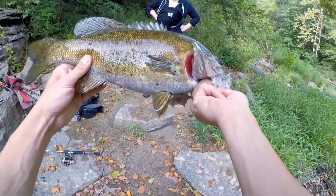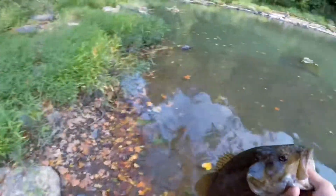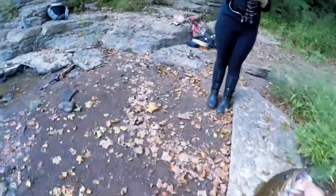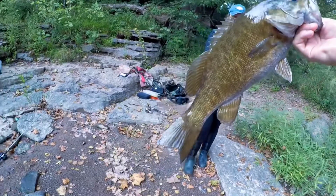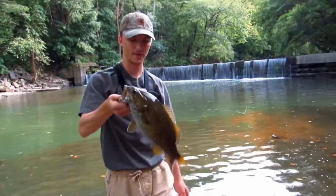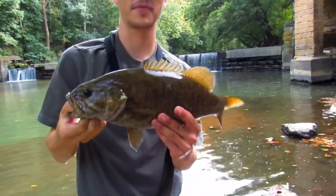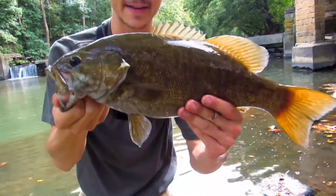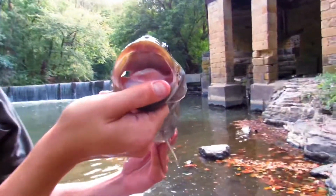I think it might be... Look how beautiful this fish is. Can you grab my camera? Here, I'm gonna get some footage for you. Alright, it's recording. Well, guys, I was throwing this crankbait for about 3 minutes, and I linked into this giant creek smallmouth. Look at that bass.